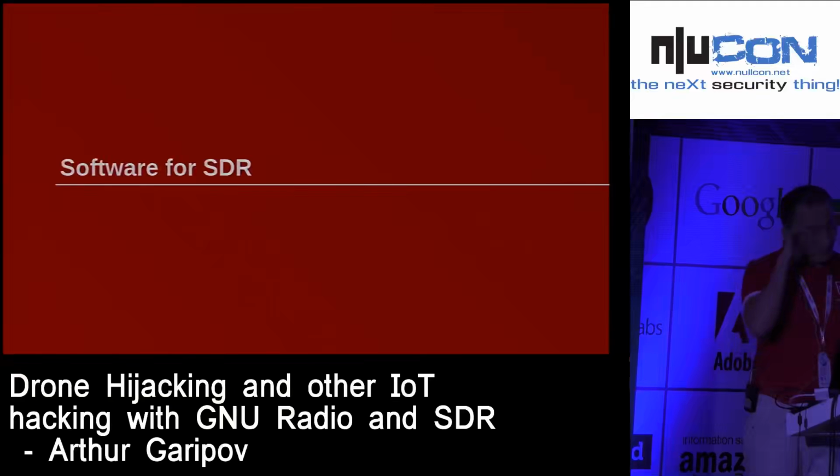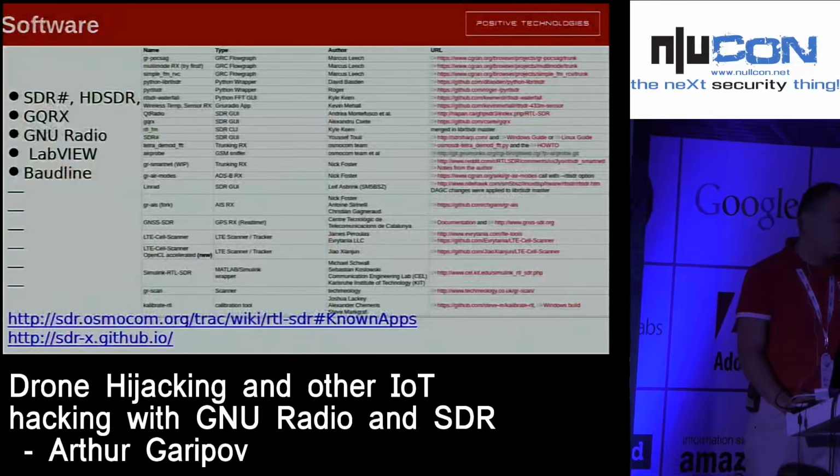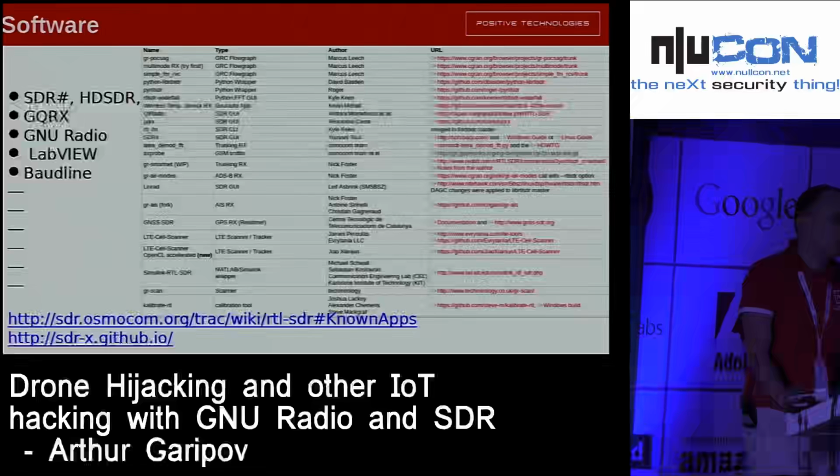Well, I told you a few words about devices, and let's talk about software for SDRs. I usually split this software into three main areas. SDR Sharp and GQRX are solutions for simple analyzing. You can see just what happens on the radio air online. You can see a waterfall, do some simple demodulation, just listen to radio, FM, AM, and it's pretty simple. GNU Radio and LabVIEW are another kind of software solution.